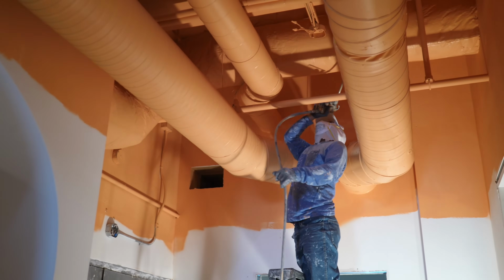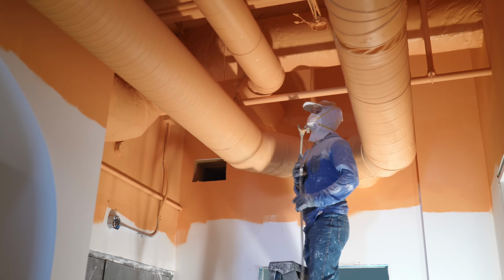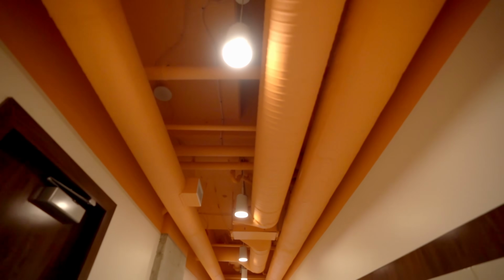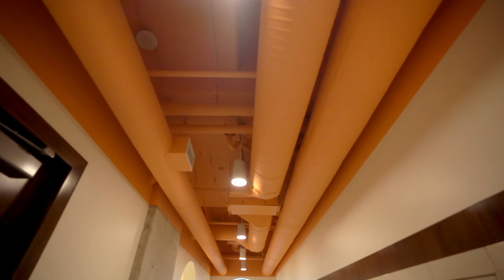We decided to keep the ceilings in the corridors open to save on cost because it is really expensive to install a flat, clean drywall ceiling. With so much mechanical and ductwork running through the ceiling, we still wanted to make this area feel designed and intentional, especially because there's so much foot traffic in this area.